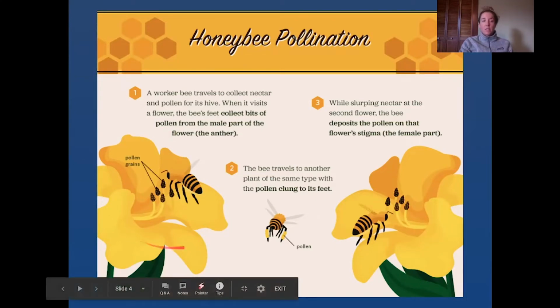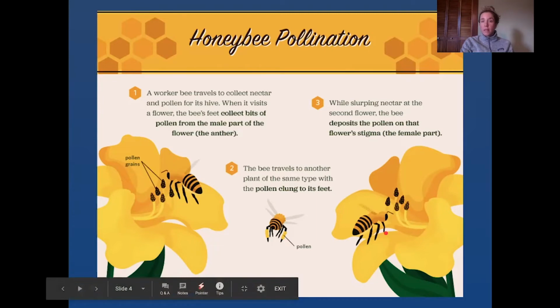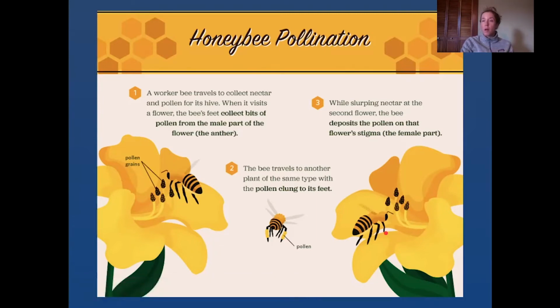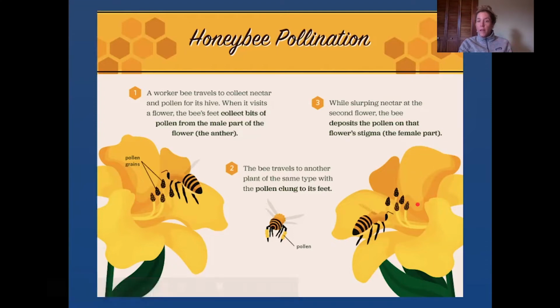So, as the bee begins its journey, it starts off at a flower, slurps down some nectar, and then the bee's feet collect bits of pollen. The bee then travels to another plant of the same type with the pollen clung to its feet. Even though the bee is there trying to collect more nectar and more pollen from the second flower, it often leaves behind bits of pollen from the first flower, which then creates a pollinated plant.